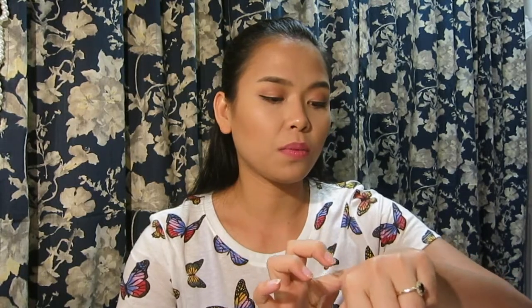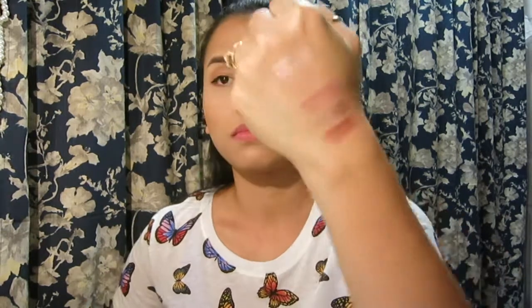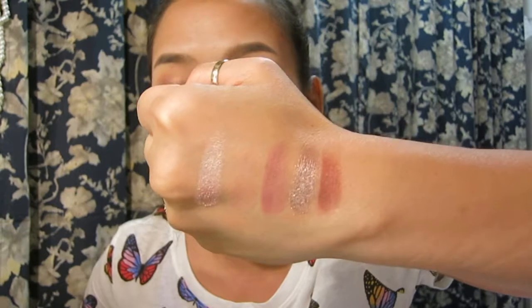Oh my gosh, wow. Even the nude one, it's so pigmented. It might be a little powdery, but it's not as intense like the old one. Like, wow, look at that. Oh my gosh. I'll show you. Just got carried away. Oh my gosh, this is a pretty red brown color. Oh my gosh, look at that.